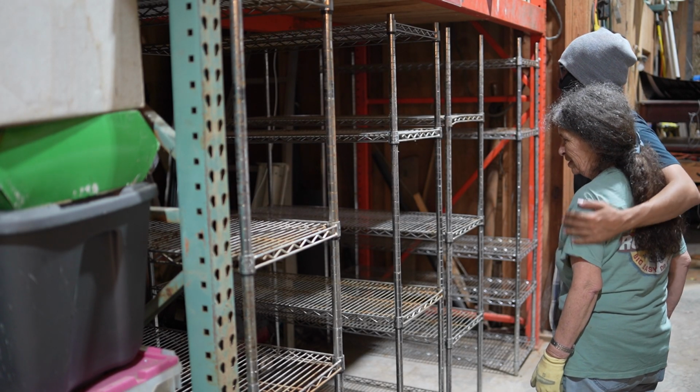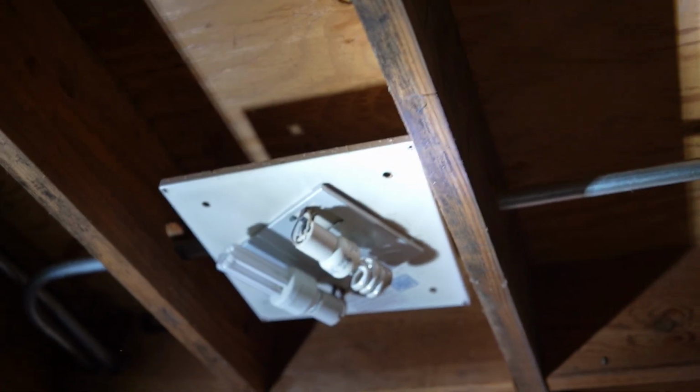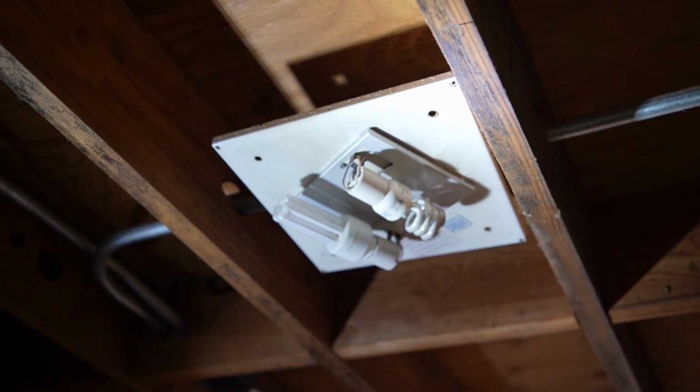You're welcome. Okay, we're about to change these lights right here. We're just cutting some of the wood, the 2x4s, to fit the light fixture up there. So this is gonna be interesting.